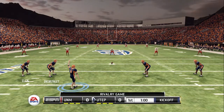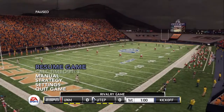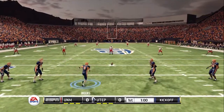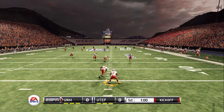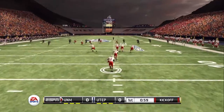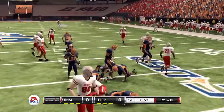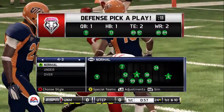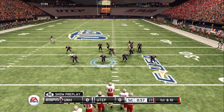Brooks has the ball set, and he looks ready to kick this one deep to open up the ball game. Here we go, folks. White has it at the 5. And he makes it out to about the 24-yard line. They'll get the ball here at the 24-yard line.